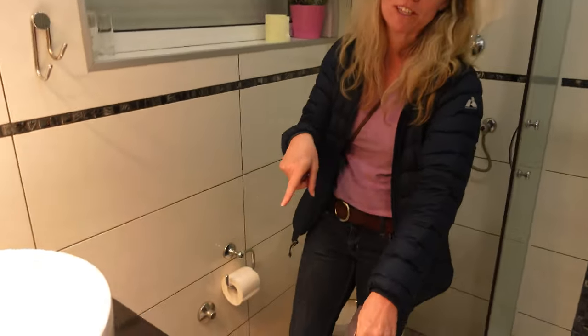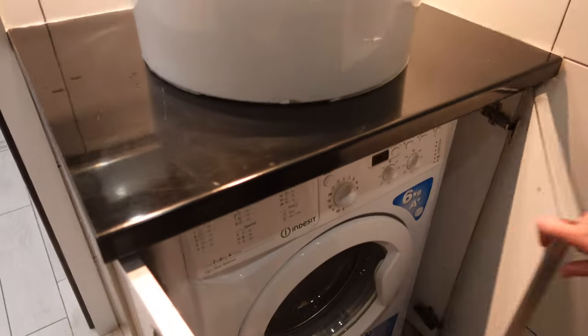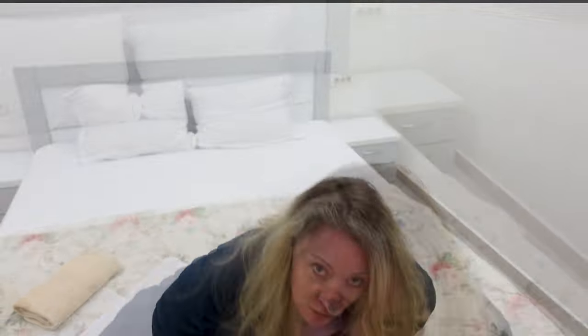This is the bathroom. Under the sink, it has a washing machine and I believe a dryer, but I have to look it up just to make sure because I forgot to ask him. Big closet, huge bed. Oh, by the pillow top. Oh, that's firm. That's nice. That's gonna be cool. Wiggle, wiggle. Beautiful kitchen. I'm not sure if I'm gonna be cooking or not, but we'll see.